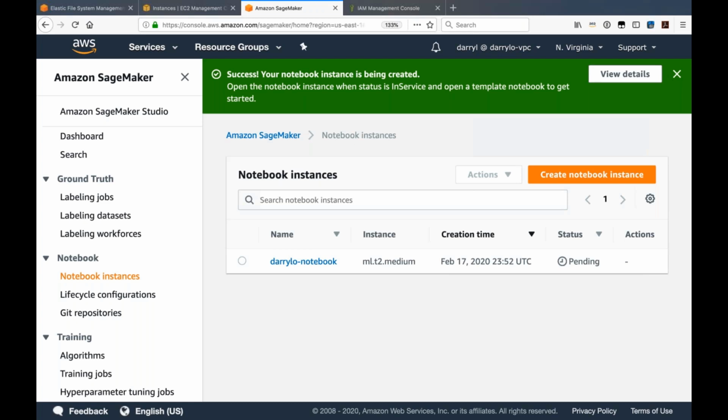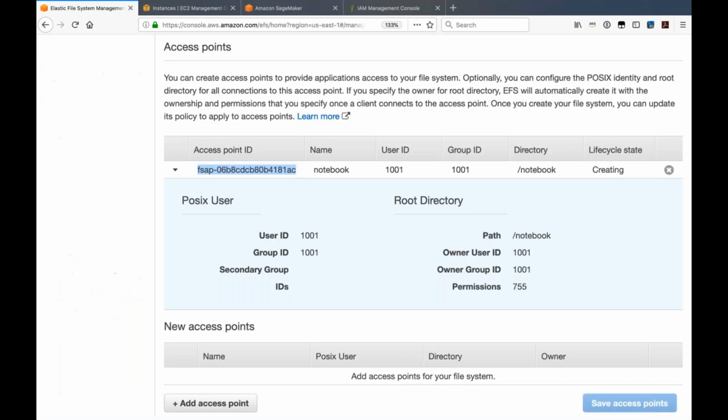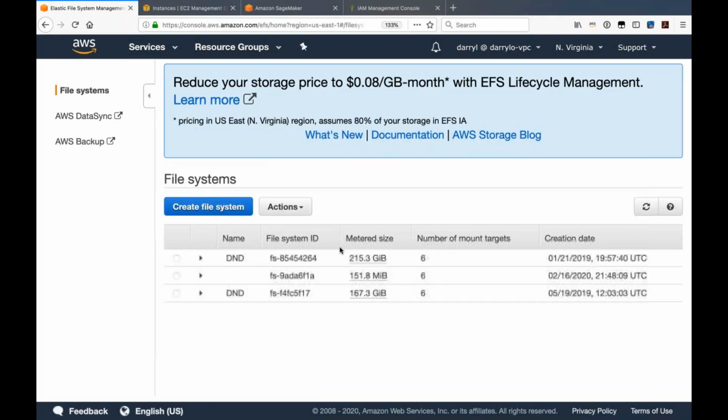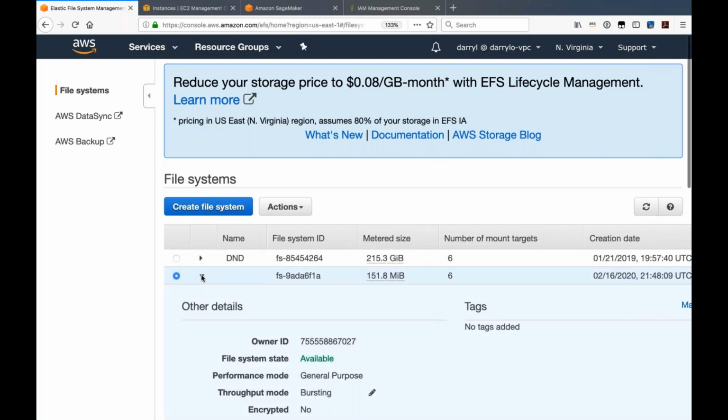In the meantime, I'm going to go back to my EFS file system, and I want to make sure that, if my application does make any changes to my data, I have a backup of the data. Amazon EFS is designed for 11 nines of durability. So I'm not backing up the data to protect the integrity of the data itself. I'm backing it up to protect against application or user issues or accidental deletes or anything like that.